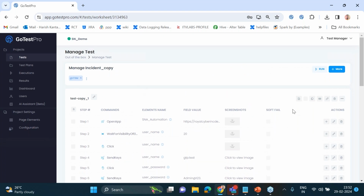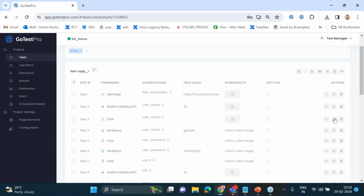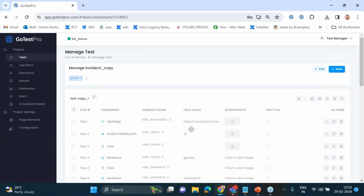On this test, you can see that I now have the privilege to edit or delete any particular step. I can make a duplicate of this particular scenario, or I can also run this particular test in debug mode, or delete this particular test. We can also run this test. We can do local execution and cloud execution. I'll provide you a little detail on both of these executions going ahead. For now, let me explain what I'm going to do.